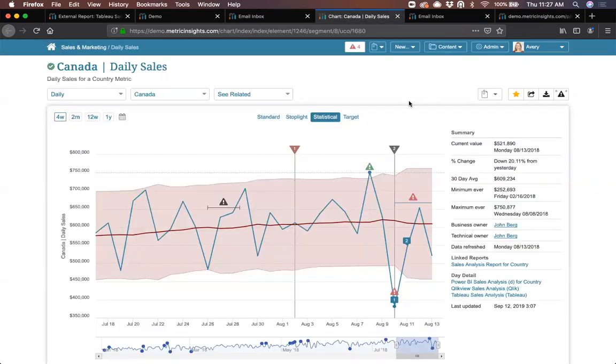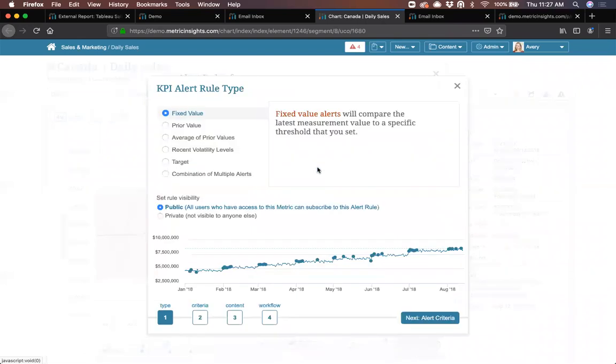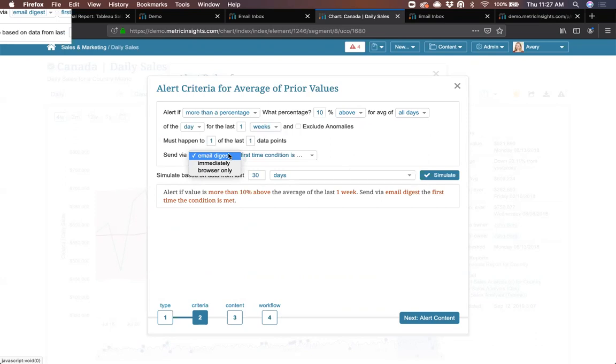Now, as a user, or again, on behalf of your users, I can also start to create my own alert rules against these metrics. So it's very easy for me to come in and start looking at things against targets or fixed values, or more importantly, looking at trends over time, start to set up alert rules that are interesting to me. So, show me if something is 10% above or below the previous week's average, and define how I want to be alerted to those sorts of things.